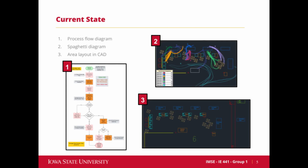We developed a process flow diagram to better visualize the movement and handling of materials within the facility. Mapping operator movements revealed 250 feet of material handling traveled during a cycle. Finally, we created and updated the CAD layouts to reflect the current setup of the manufacturing process.